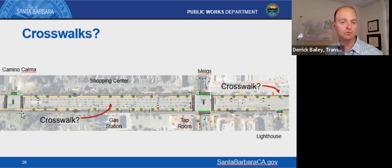A crosswalk, possibly in front of the gas station, would be about midway between Camino Coma and Meigs. And the Camino Coma traffic signal will probably satisfy a lot of the pedestrian crossing demand. So we're just a little unsure how well that crosswalk would be used, but we are looking into that.